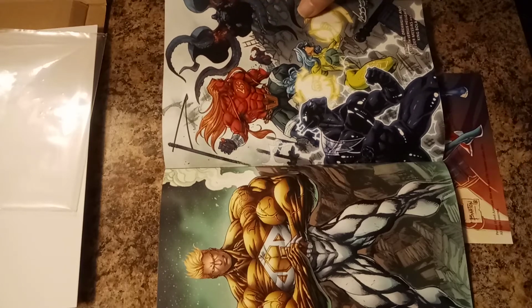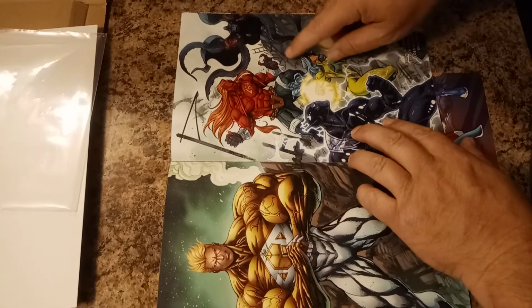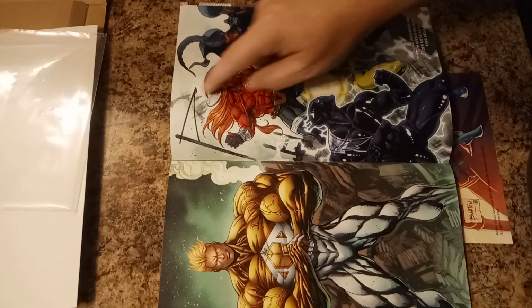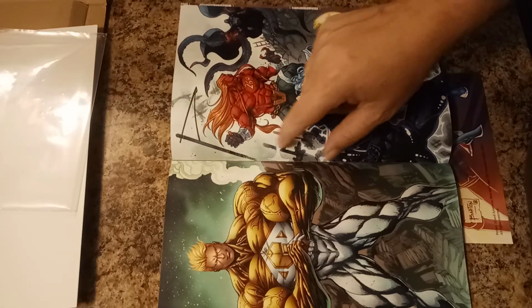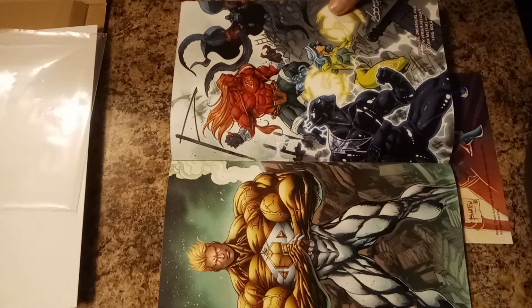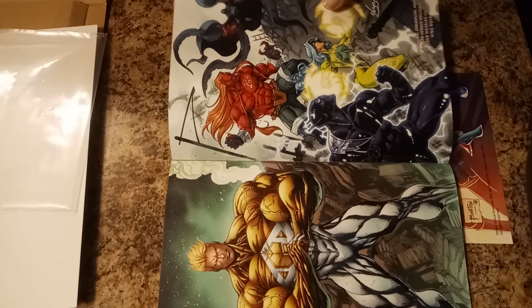So, again, I would go to town on all this rubble, and then how they just use the computer coloring to do the misty air background. I would put that in with stippling, just really fine dots to give it that misty look to it.